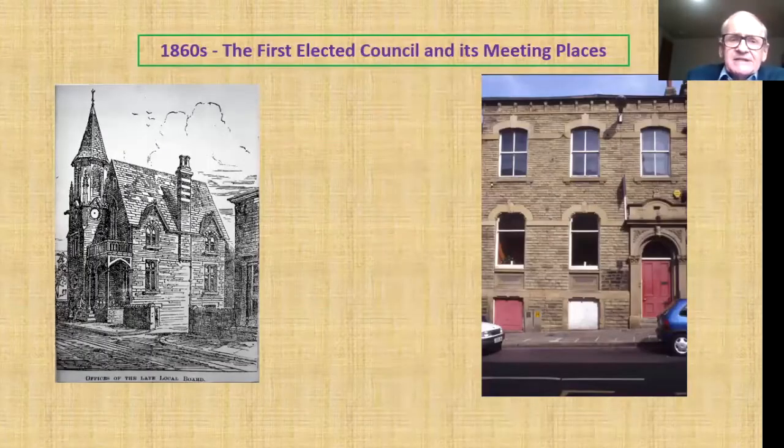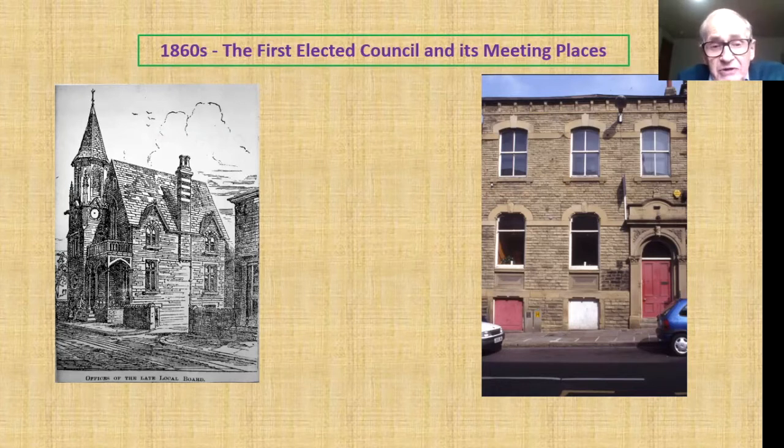So, in the 1860s, Morley got its first elected, what you might call town council. My goodness me, it was no easy matter, I can tell you, to get this, a lot of opposition. They built a kind of meeting hall on Queen Street, which is shown here. They can't have spent enough money on it because when there was the first bad weather, it got blown down. But on that site was built Linda's house, which is still there in Queen Street, and that was used as one of the meeting places for this local board.